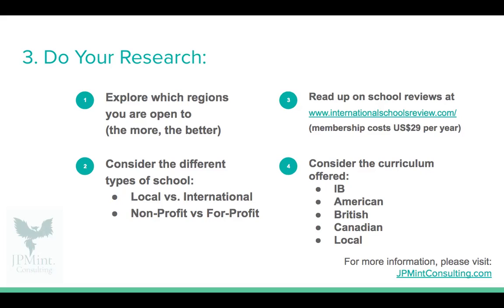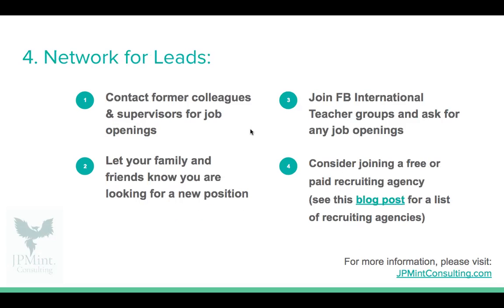And then the fourth consideration is the curriculum being offered. So it might be International Baccalaureate, American, British, Canadian, Australian, Singaporean. There's actually quite a few. And then there could be local, and it could be even a blend of a lot of those. And that can be very, you know, considering, do you want to go into that situation where you're going to be dealing with a lot of different curriculum?